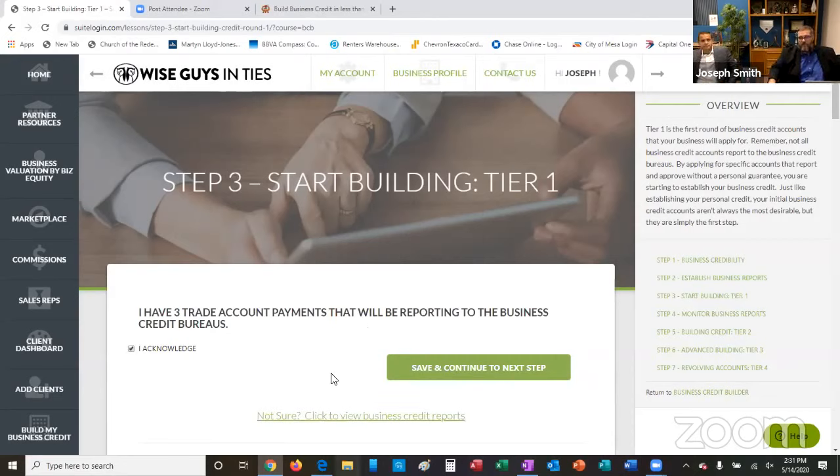So on this page, as you scroll down, our list fluctuates because we keep this updated in real time. But this is going to be 15 to 18 different starter vendors that you can apply for that'll give you a business line of credit. They're going to be in the form of net 30 or net 55 accounts. And so it's not true credit in the sense that it's revolving with an interest rate, but you make a product purchase, they invoice you, then you pay it off. And this is how you grow your credit.